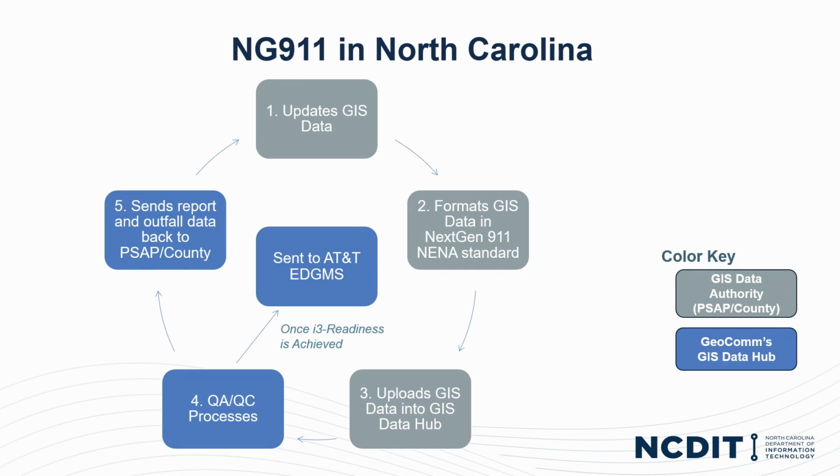So let's talk about the GIS side of the house a little bit for NextGen 911 in North Carolina. By show of hands, who in the room is responsible for maintaining GIS data that supports NextGen 911 in North Carolina? So several of you, thank you very much. Yes, please do understand the importance of that.